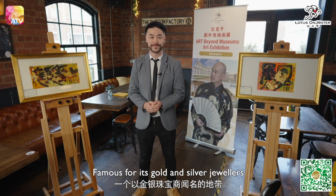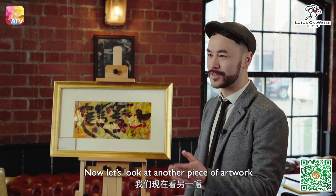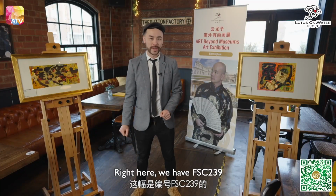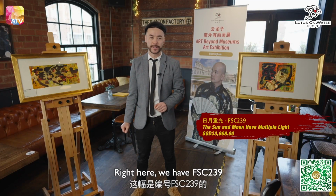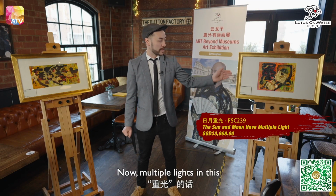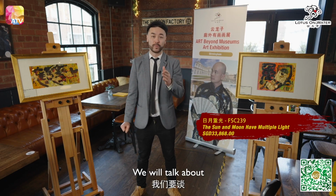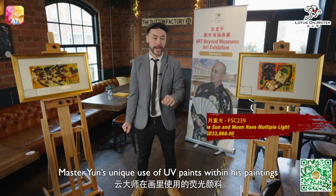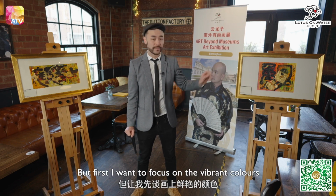silver jewellers. Now let's look at another beautiful piece of artwork from Master Yun's incredible collection. Right here we have FSC 239. The Sun and Moon Has Multiple Lights. Now, multiple lights in this, we will talk about Master Yun's unique use of UV paints within his paintings. But first I want to focus on the vibrant colours.